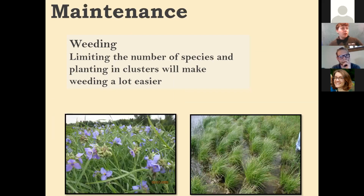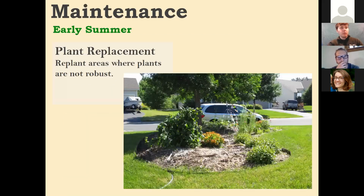There's the pictures. This is also what Brett was saying, a design aspect. If you are trying to design your garden from the start, something you can do to help yourself later on is to limit the number of species to some extent and then plant them in clusters so that they're easily identifiable later on when they're full grown. So you're not always questioning which plant is which and what needs to be there and what shouldn't be there. It's a good practice to do from a design standpoint for maintenance.